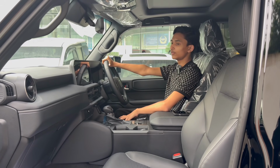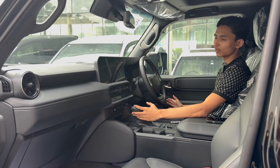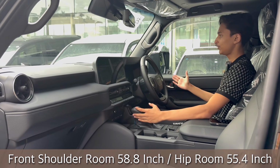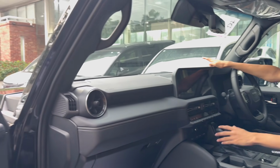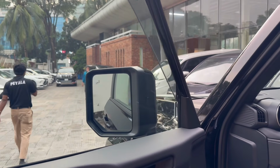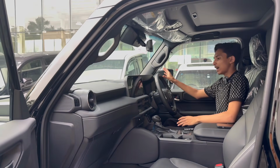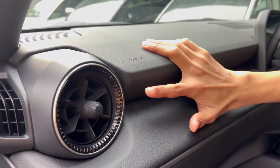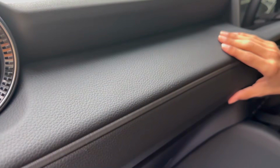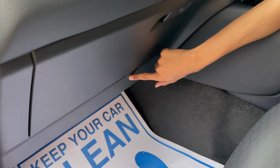So now we're on the front seats. Look at the dash. Everything is completely different from the previous generation. Because look, there's a previous generation straight up there, and then this is the new generation. Just look how much road presence is different from the old model. Like how the dash goes, you have soft touch materials, you have your SRS airbag, you have your AC vent, more soft touch materials here, lockable glove box with decent amount of room. You have another SRS airbag here.